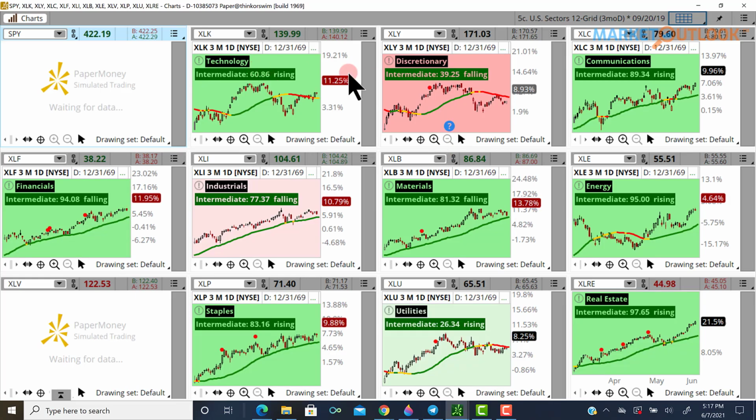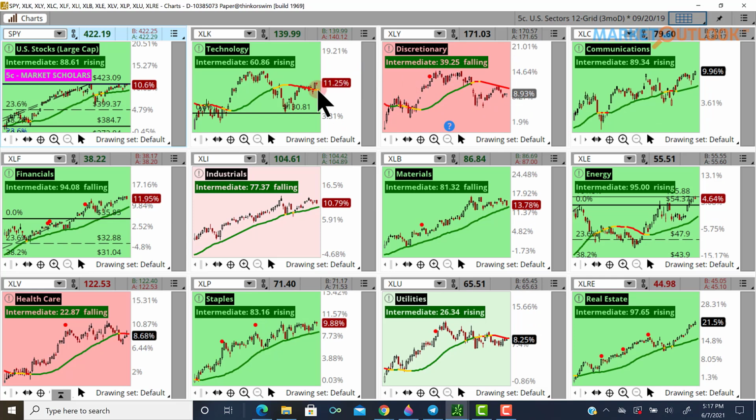As you can see, XLK and XLY are not really too strongly bullish, either one of them. Communication services is, but the rest of these have been so strongly bullish. And now you have intermediate lines that are falling on financials, industrials, materials. Energy is still rising at that 90, very, very high level, close to where financials is. Everything else kind of flat except for real estate. Real estate doing very well in this kind of inflationary environment that we're in right now.